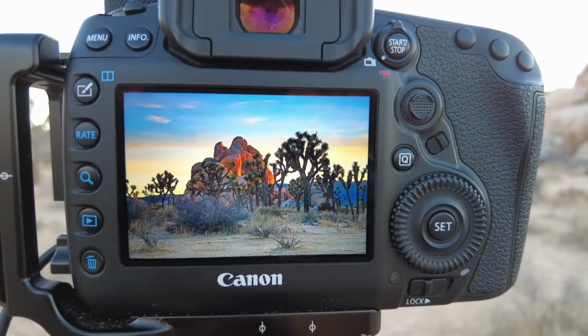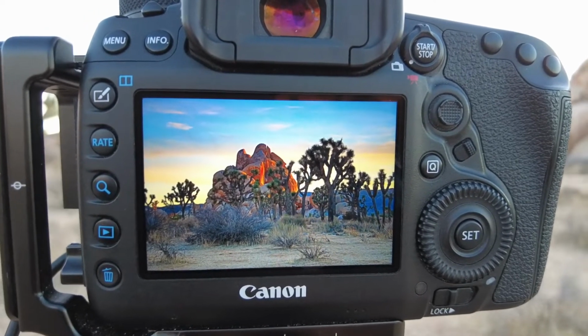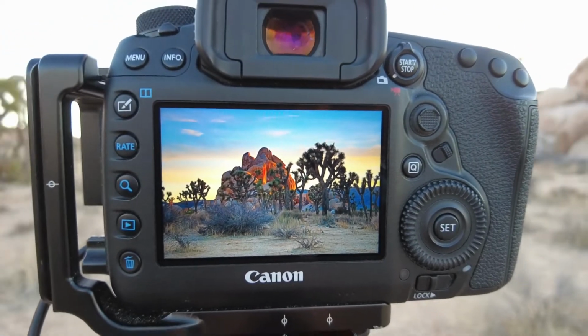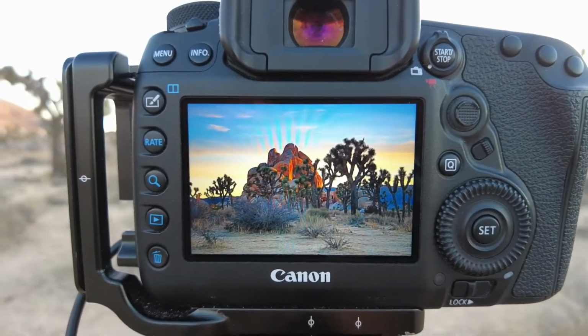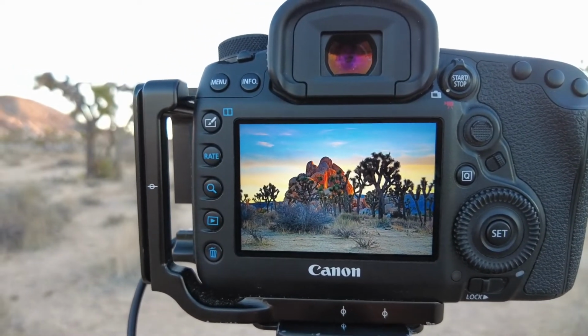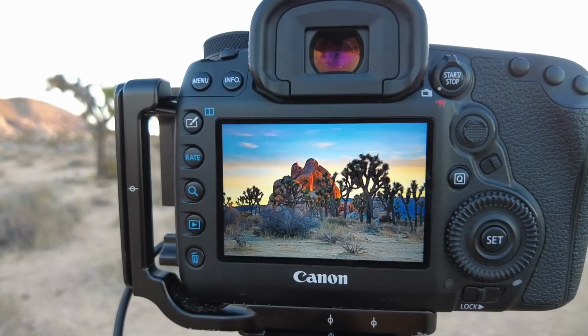stark as this. The other thing I've done is I've taken the white balance and moved it down to 5500. I'm trying to keep the sky as blue as possible. It was starting to turn quite purple on me, and I didn't want a purple sky since it's clearly not purple.